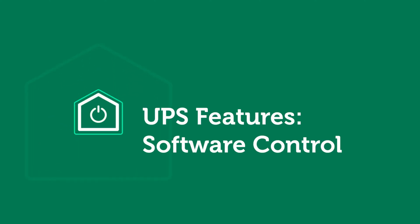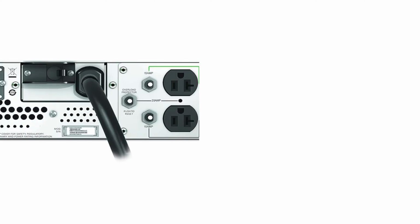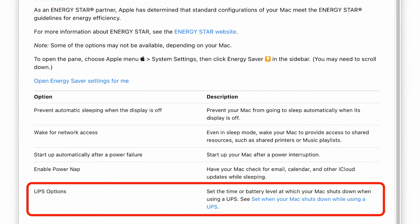UPSs can be used as plug-and-play, no software needed, hardware devices just fine, but it can be valuable to use them with software control when you're protecting computers or servers. By connecting the UPS via a serial or USB interface, the UPS can communicate or talk to the connected computer. The UPS can tell the computer the state of its battery charge and warn the connected computer when a power outage has occurred and the UPS has switched to battery power. Modern computers and many dedicated or special function servers or processors have built-in UPS monitoring software.